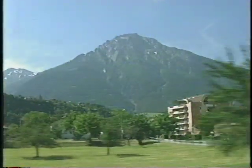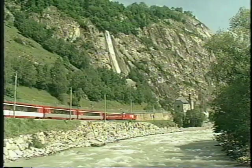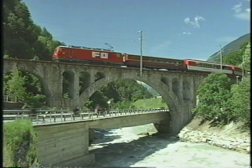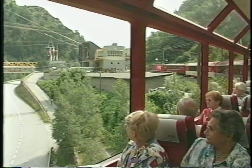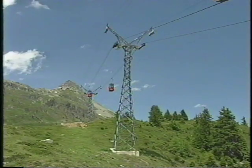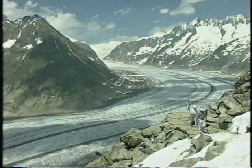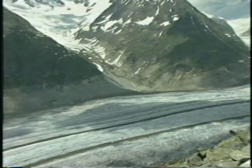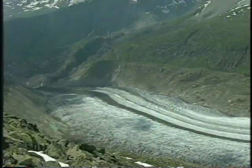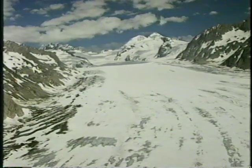The journey continues. Now the rail line winds through the Rhone River Valley, following the river almost to its source. Before long, the train climbs to a stopping point where passengers can board one of Switzerland's renowned cable cars to visit the Aletsch Glacier. The Aletsch Glacier is the longest ice sheet in Europe, 23 kilometers, and estimated to be as much as 800 meters thick. 3 huge ice rivers meet to form the main glacier. Meltwater flows from here into the Rhone and on to the Mediterranean.